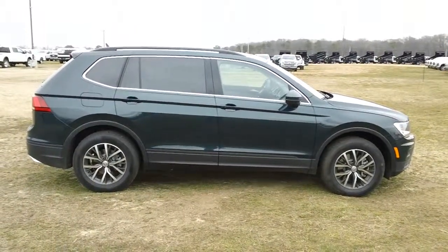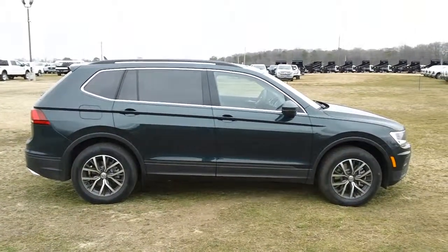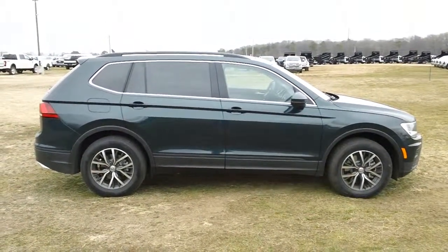and of course, it's well equipped on the inside with your leather upholstery, power windows, mirrors, locks, cruise, practical AM/FM, media player, backup camera, and that king-size panoramic moonroof. What a beautiful vehicle for you and your family to enjoy for many years to come.